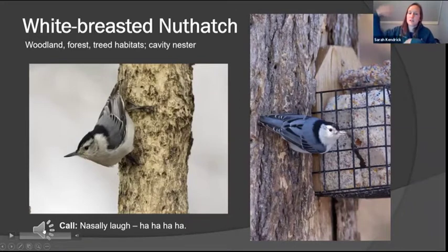But they climb around, they climb up under branches and stick their neck out. They have good neck flexibility, and they kind of have like a nasally laugh. They go, ha, ha, ha, ha, ha, ha.